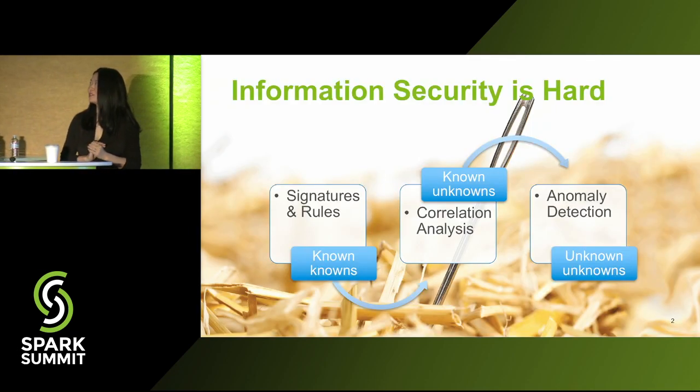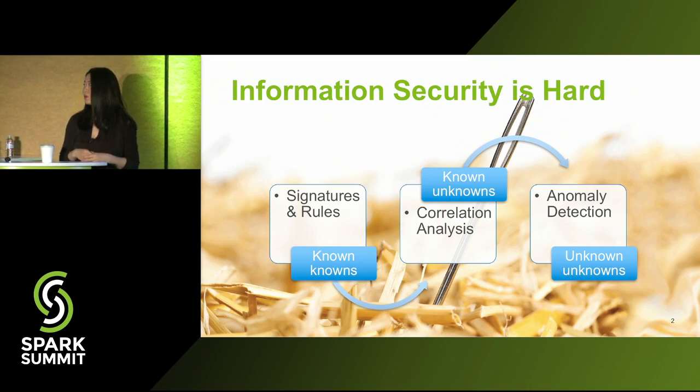So information security is hard, and it gets harder from the left to the right on the spectrum. In some cases, we have partial or complete information about the attack: who they are, where they come from, or whose online credentials have been compromised. In those scenarios, we can probably create signatures or rules to prevent or mitigate these risks. Or we can use correlation analysis to identify some unknown attacks, but with a certain level of intelligence or heuristics.